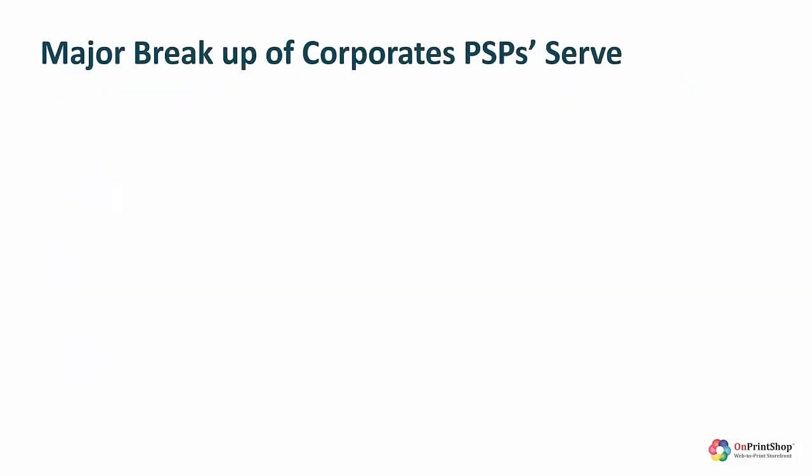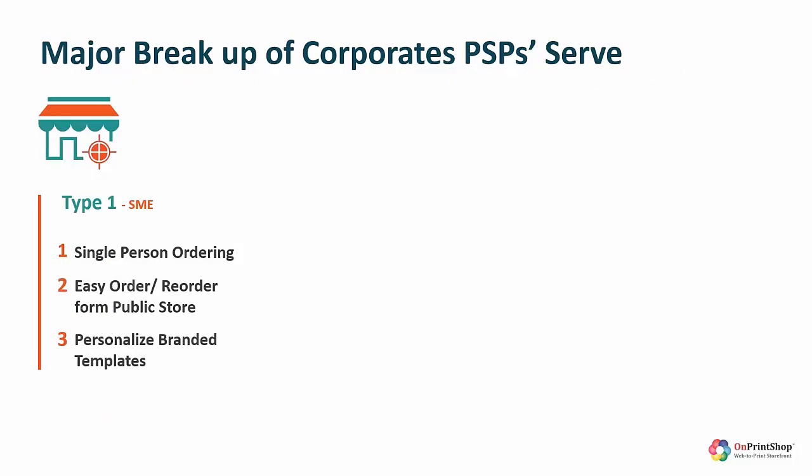Especially when you're offering print on demand and distribution services to your clients, it is very important to understand that depending on corporate type and size, their ordering needs are different. Small corporates' ordering needs are completely different from large corporates, and they are mainly divided into three major types.